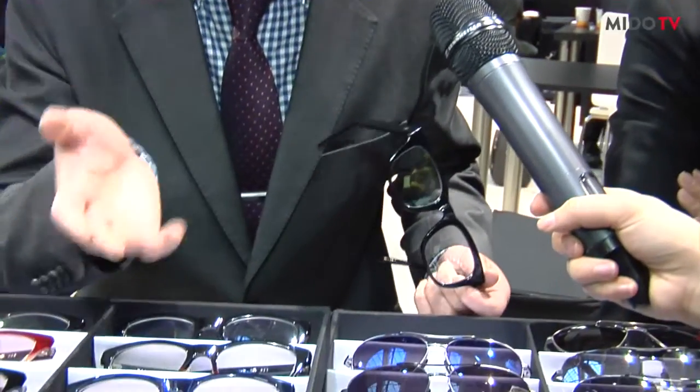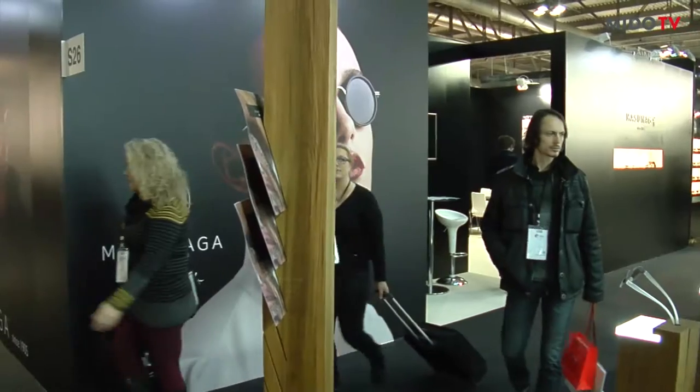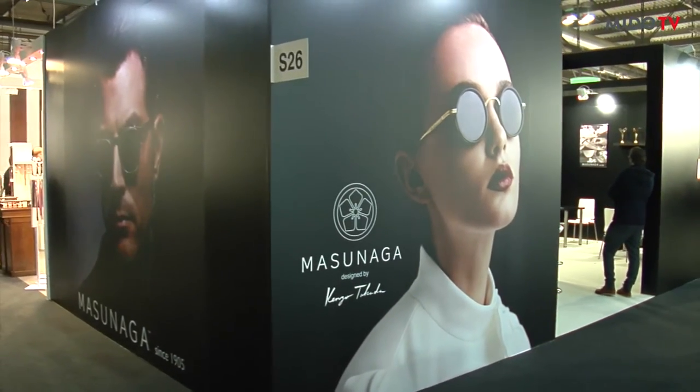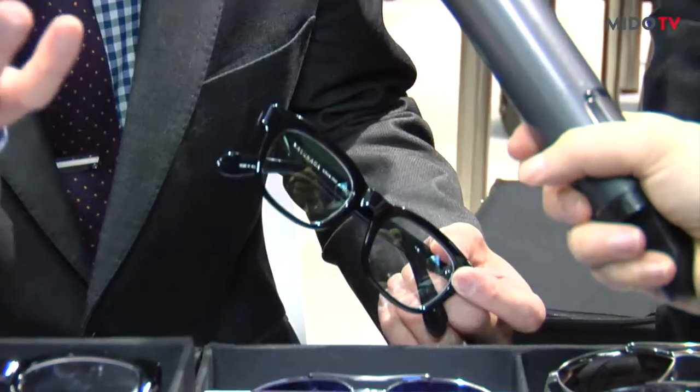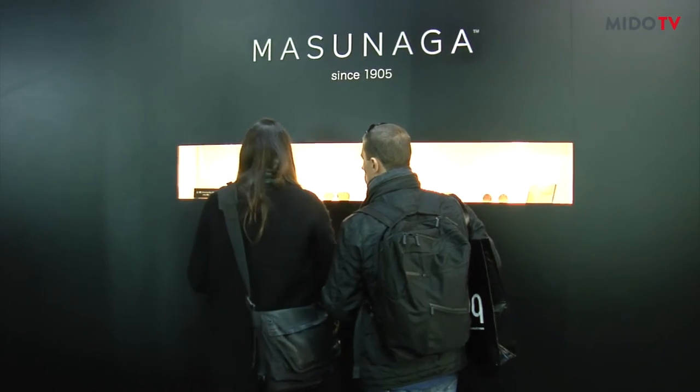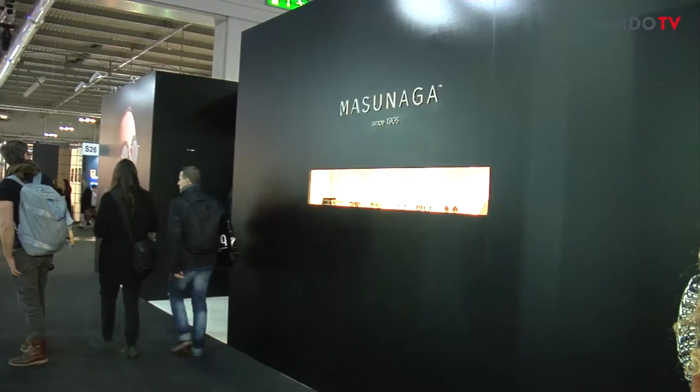Okay. Masunaga Optical is a 110-year-old company, since 1905, and this is the 110th year. So actually, this is a 110-year anniversary. And the Masunaga brand is inspired by two historical events of our company. One is in 1933, we presented the Emperor of Japan two solid gold custom-made frames.